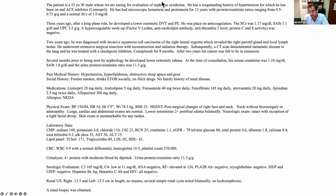And I should have said the obvious: the most common lesion we would see with checkpoint inhibitors is interstitial nephritis. But what I was talking about is checkpoint inhibitor-induced GN. Yeah, really good point.